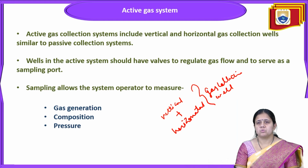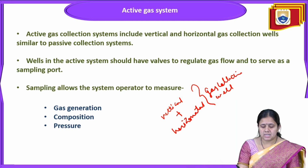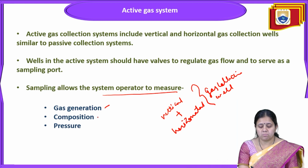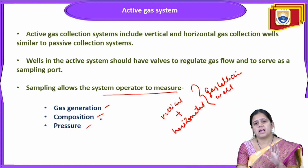Wells in the active system should have a valve to regulate the gas flow and to serve as a sampling port. So in the gas collection system, the wells should have a valve. That valve will regulate the gas flow, and it can serve as a sampling port. Sampling allows the system operator to measure the generation of gas, the composition of waste, and the pressure on the landfill site. So three points are important: first is the gas generation, composition, and pressure.